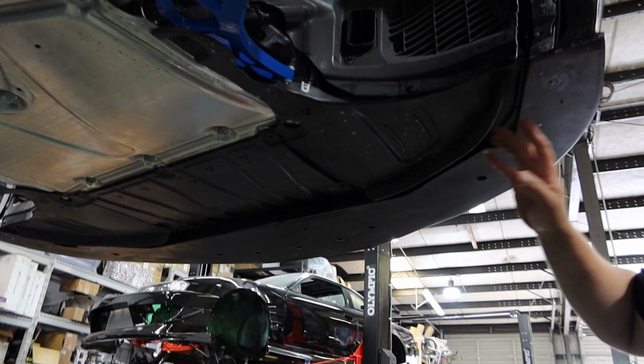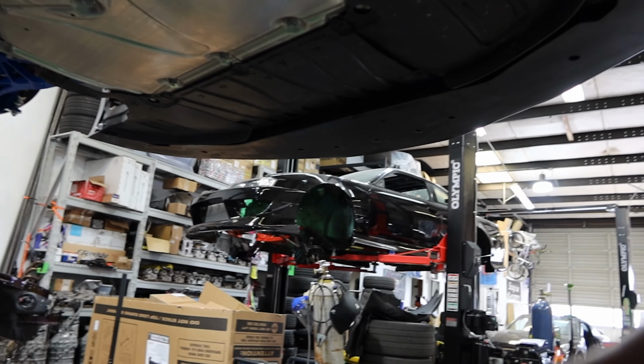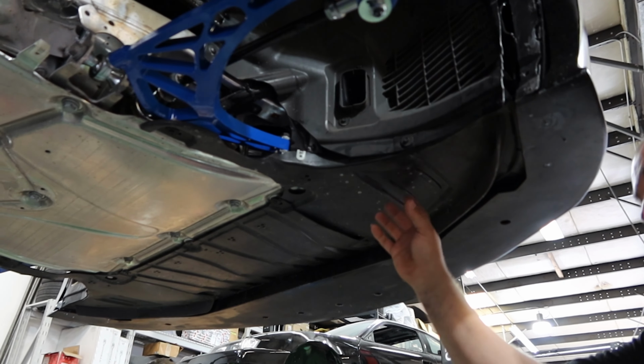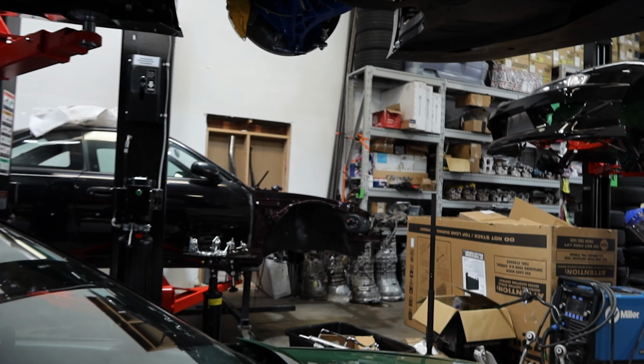But we can always take this off. I just gotta take the front bumper off, or I can just take a razor blade and cut it all out. Just cut it out. Okay. Or I can leave most of it and just cut out a section to where I can have access to this. Even with this thing, oh, is it that bolt back there?